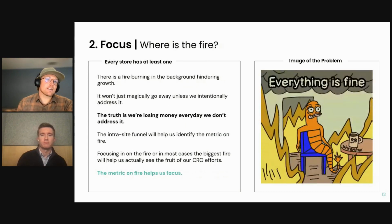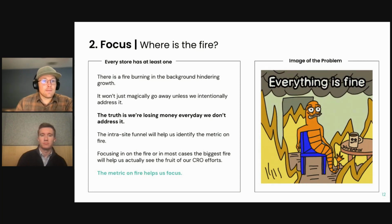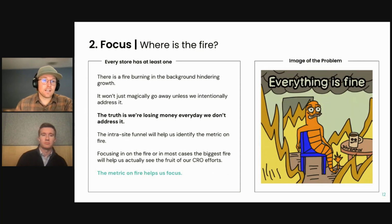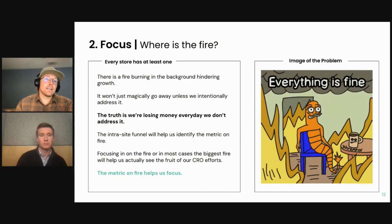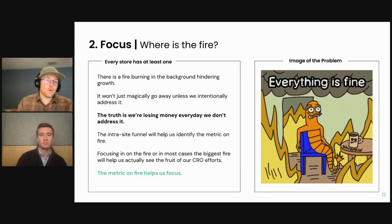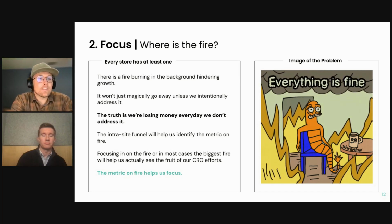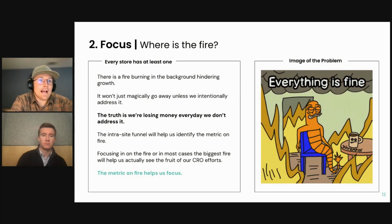The second thing here is focus, right? We need to focus in on a particular area, right? We can't do everything. Far too often, I see brands trying to do way too much with their CRO efforts. They get pulled too many different directions, and they don't know how to really focus and prioritize. And so that's where this whole idea, the metric on fire, comes in. And so we believe that every store has one.